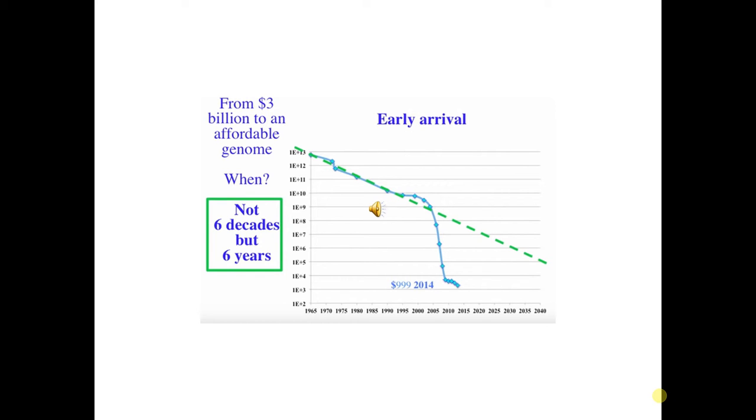Electronics and biology seems very similar. We deviated from the law. It did not take 6 decades to reach down the graph, but 6 years. In 1965 it costed $3 billion for a genome, and now it costs $1,000. This graph represents the time it takes for a new technology to become acceptable in a society.